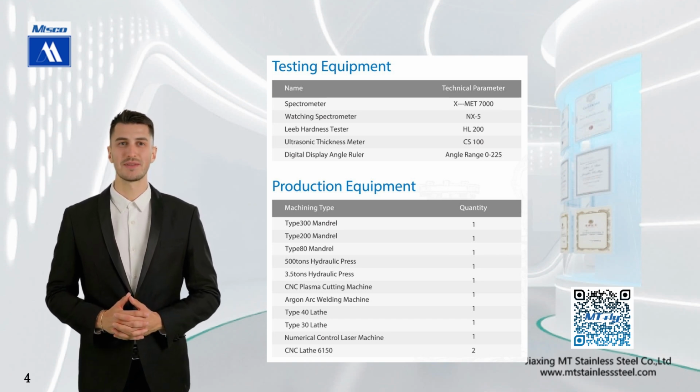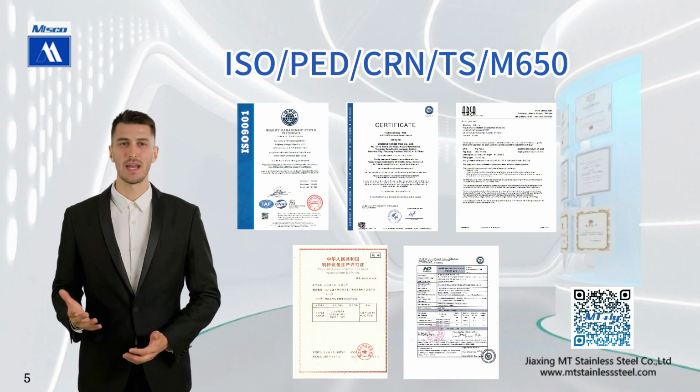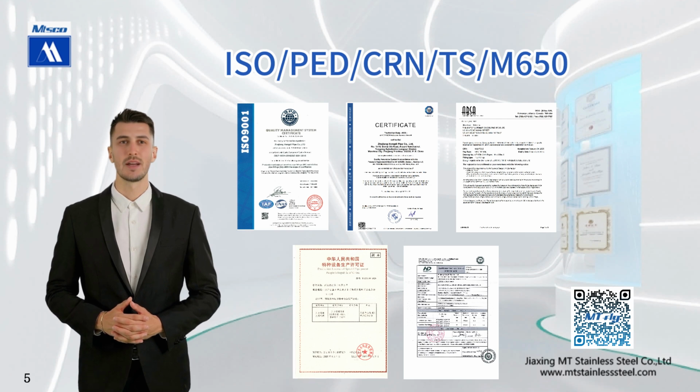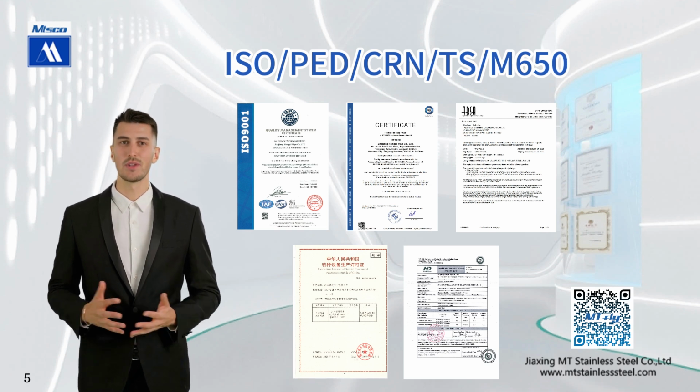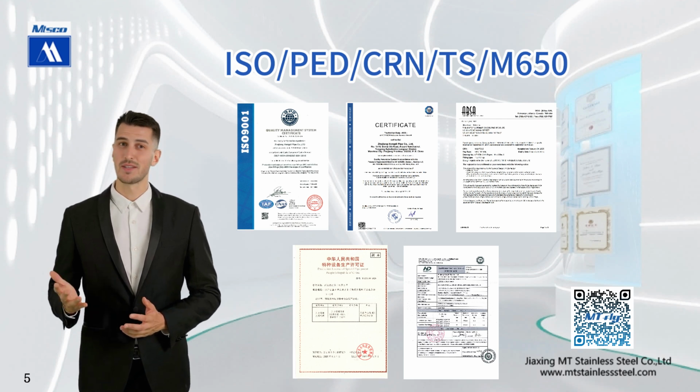Through more than 10 years of upgrading, Honda has been able to achieve fast delivery. 40 FCL of the fittings only need about 20 to 30 days. At present, Honda has obtained ISO/PED/CRN/TS/M650 certificates. The exclusive cooperation mechanism allows us to collaborate perfectly, increase order volume and production capacity, and provide you products with higher cost effectiveness.